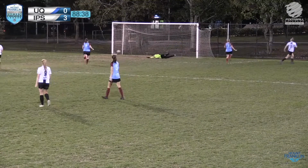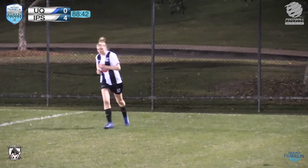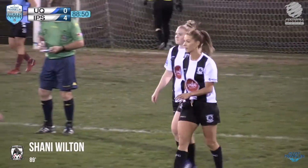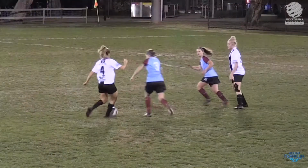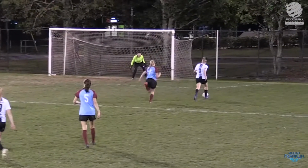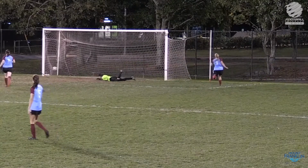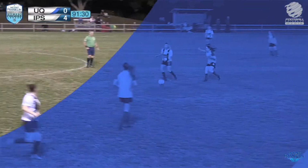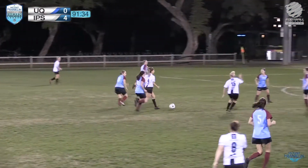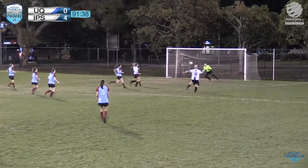Here's Shani Wilton. Can she get the hat-trick? She can! The Ipswich City Bulls number three scores her third goal and puts the Bulls 4-0 up. Terrific ball played through. And the form Shani Wilton has been in tonight, she is not going to miss from there. Tucks it past Peterson. And the Bulls have done enough to win this game, and they might be after a fifth as well.